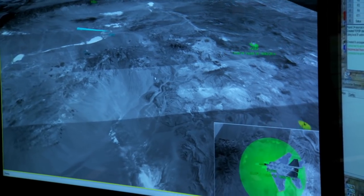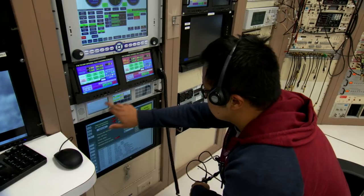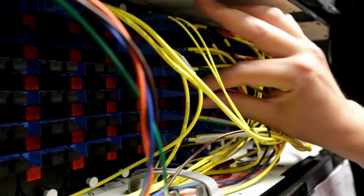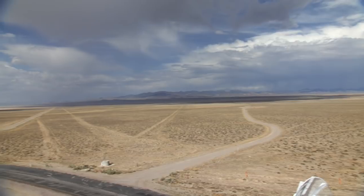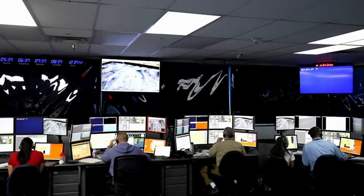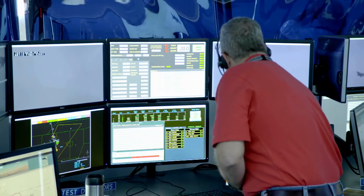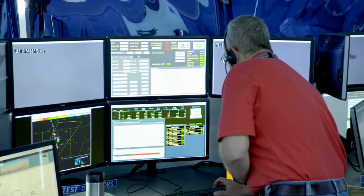Moving from the field to test operations, data and video from instruments across the range move along miles of fiber and enter the main distribution hub. Once inside, the information is patched and distributed as needed. 360-degree views are one feature of the recently updated Test Operations Center. The building's 4th floor contains 10 identical workstations that can be configured for the test director, flight engineers, and security, safety, and communications workers. During tests, the stations display real-time instrumentation data and video with sound.